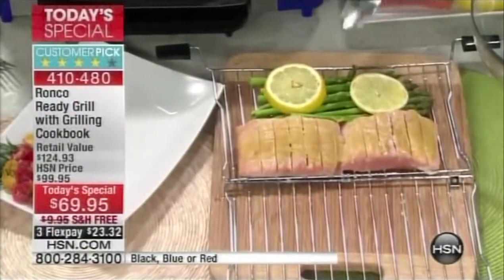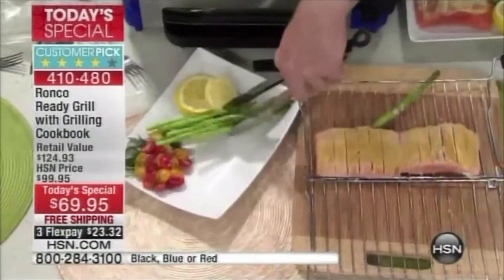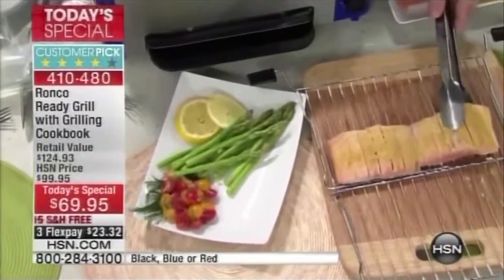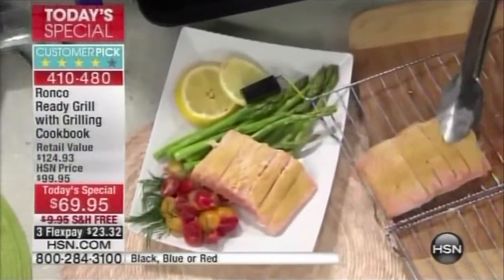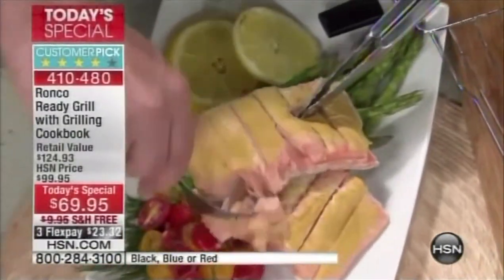Now, what we've got on here is a little bit of Dijon mustard. I've got my perfectly grilled, what are those? Lemons. It's 1 o'clock in the morning. Asparagus. The perfect asparagus. I'm going to take my fish just like this. I'm going to pop it on right there, and I'm going to take my other piece right there, and I'm going to get my fork. And guys, you got to see this. You want perfect fish? There is perfect fish.